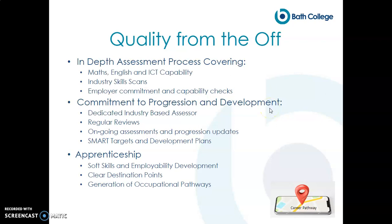Once you're signed up to an apprenticeship, you'll have your very own assessor who has experience from working within your industry, and they're going to conduct regular reviews, set targets and keep you on track towards your endpoint assessment and make sure that everything runs smoothly.